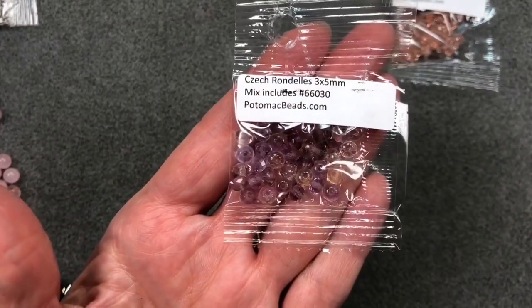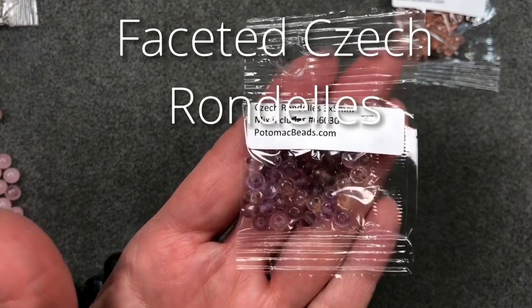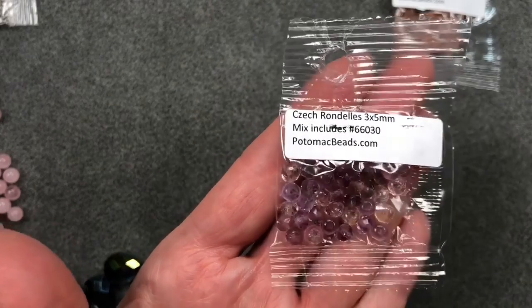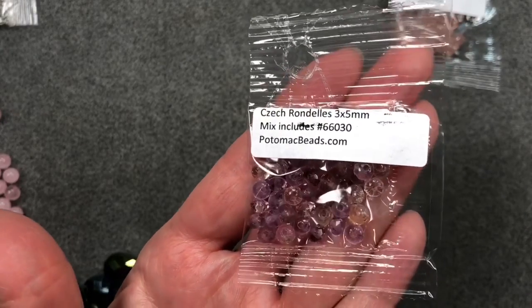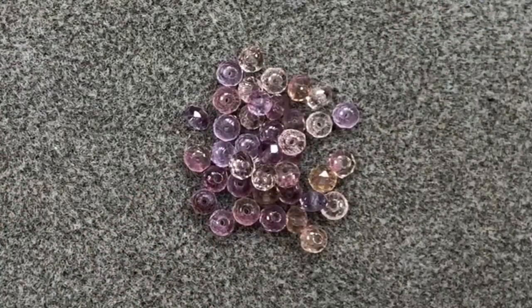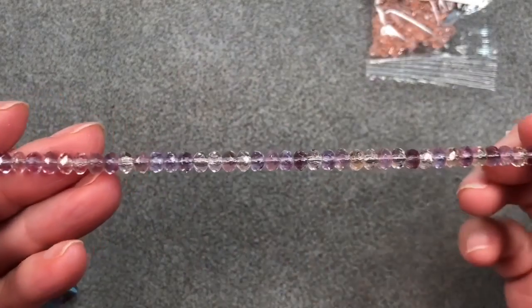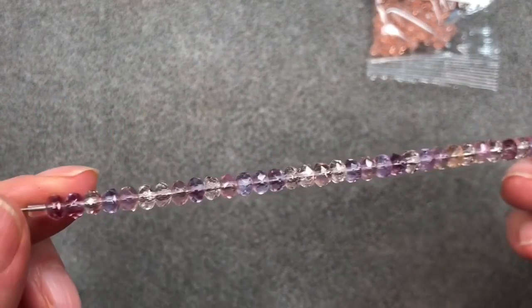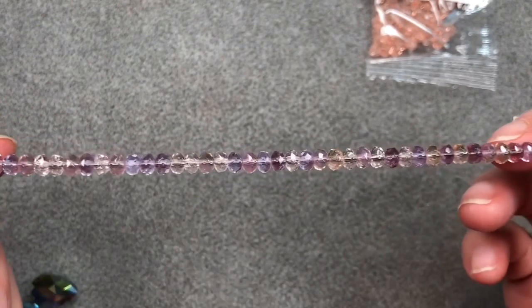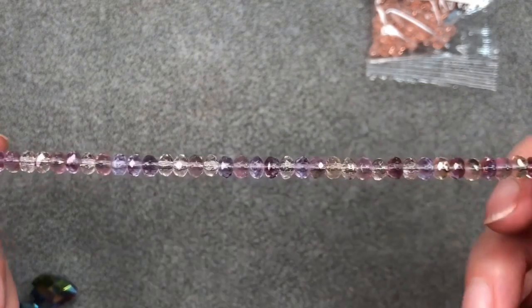And here's a 4-gram bag of faceted Czech rondelles, and the size is 3 by 5mm, and it looks like a mixture of purple and peach. Let me pull them out. And look how beautiful these rondelles are. They look like quartz. They look like a gemstone. They don't look like just plain glass. Look at the variation of colors.